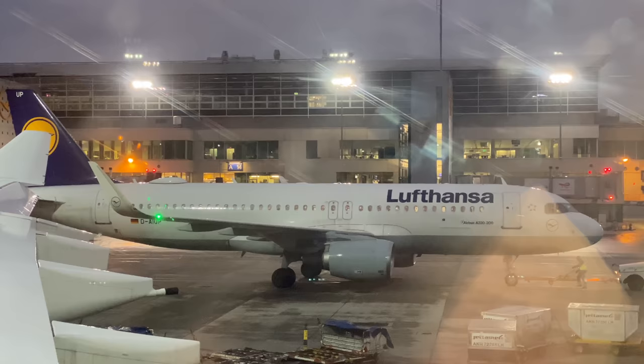We already have the preparation for the approach. Right now, 10 degrees centigrade, and then Tokyo Haneda, and pretty nice weather.